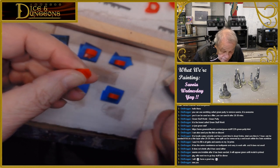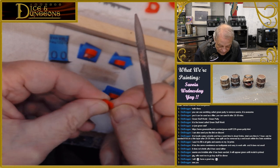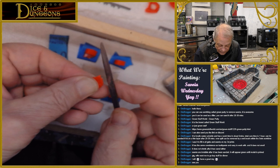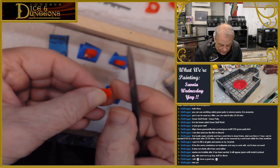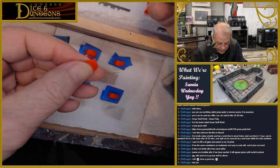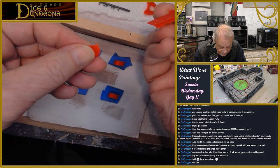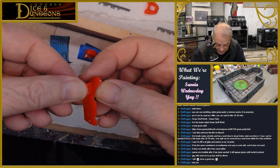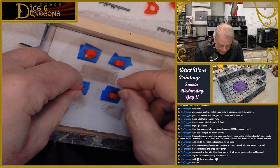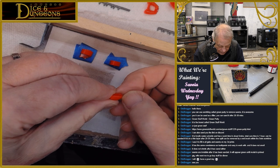This is 3 and 6, so it goes on the right side. I'm going to test fit this in the slot before I go much further because manipulating this after it's been painted and everything is going to be difficult. It's the right size. Not as in the correct side, but as in, yeah, okay, that fits. That's good. So far, not so bad. So far, nothing terrible.